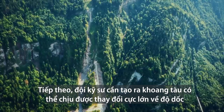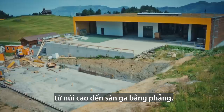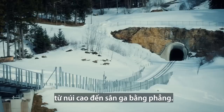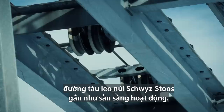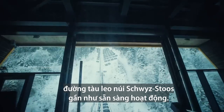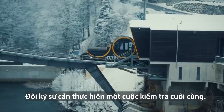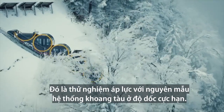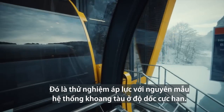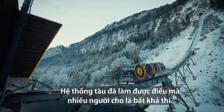Next, they need to create a carriage system that can handle the extreme changes in gradient from steep mountain to flat station platform. 5 years after construction began, the revolutionary Stoos funicular is almost operational. The team has one final check: stress testing the prototype carriage systems at extreme gradients. The radical funicular carriage system achieves what many thought was impossible.